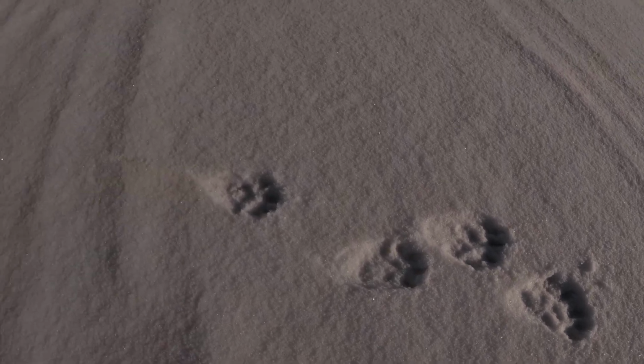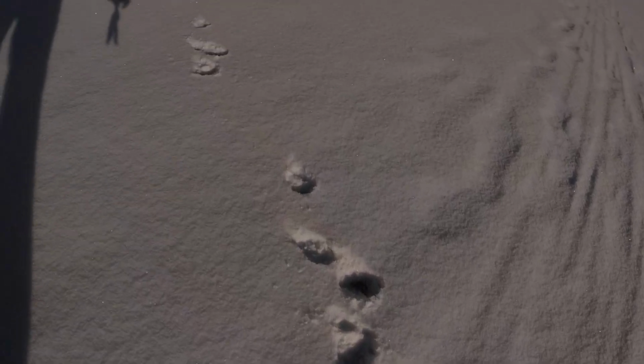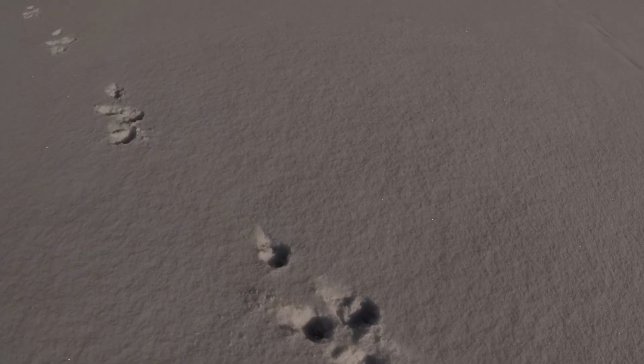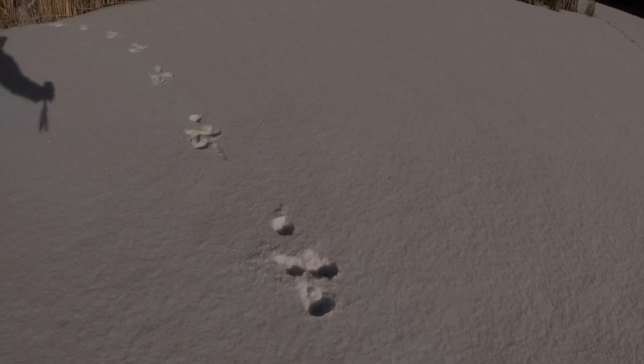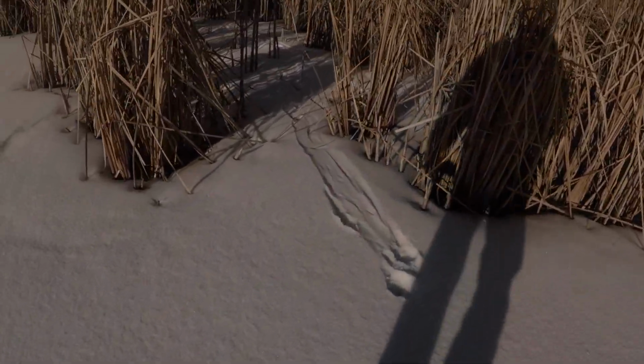Oh, big tracks. Big feet. Otter. You can see where they run and slide. It's kind of weird that there's only one of them, though.